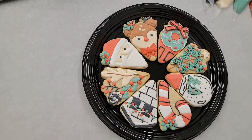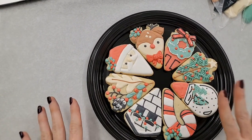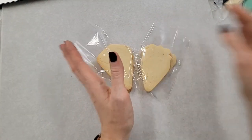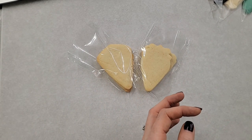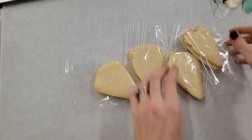All right. So here's what it's going to look like within your kit. I put 6 different colors of frosting in there. So exciting stuff. The more colors, the more detailed you can get your cookies, and I just love that, okay? So you're gonna get 8 cookies, and they're going to look like this from your kit.